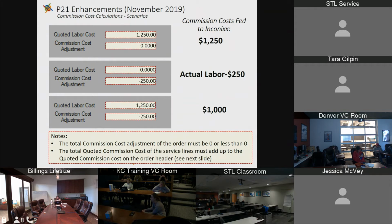So yeah, if you did come in under, say you told them it'd be $1,250 and you actually got it done for $1,000, you would not put an adjustment on that, because the sales rep at that point had priced in the expectation that it was $1,250 of labor.